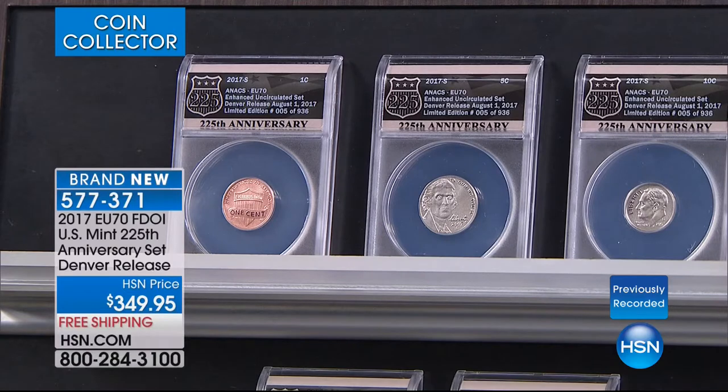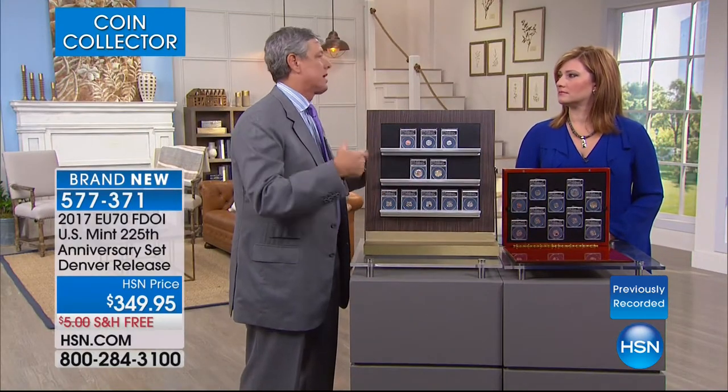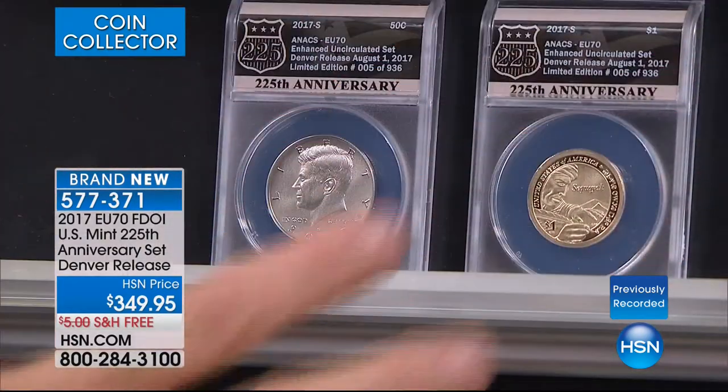So you have this Enhanced Uncirculated set that was just released, okay? Now what we've got is the entire set out there. The sets themselves are difficult to get, like I said, sold out from the United States Mint in about 3 to 4 minutes. But we have got them certified.